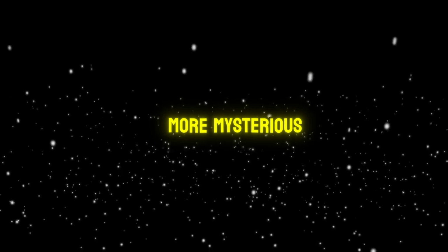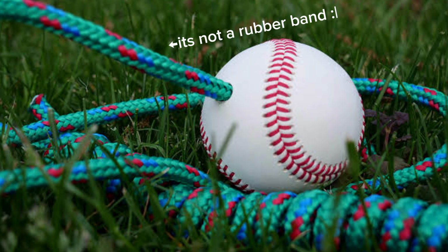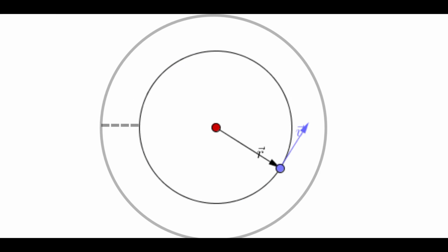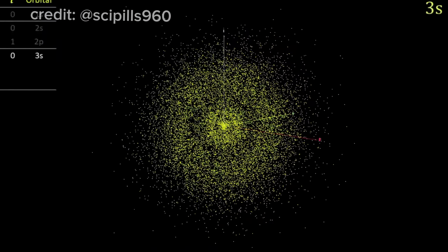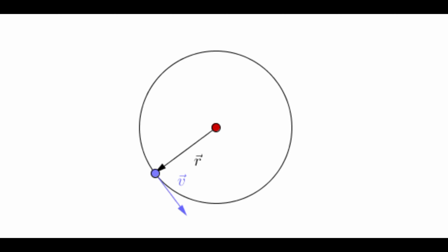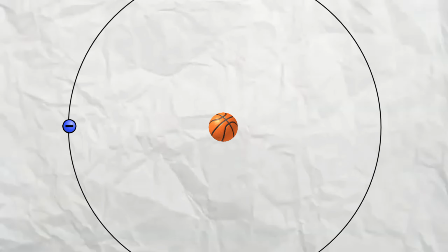But why the electron is so far from the nucleus is no more mysterious than some of your everyday experiences. Imagine that you tied a baseball to the end of a long rubber band. You hold the other end of the rubber band in your hand and start swinging the ball around in a circle. The faster the ball goes, the more the rubber band stretches and the farther away is the baseball. In an atom, an electron is attracted to the nucleus by the electromagnetic force, similar to your rubber band. Like your baseball, the faster the electron goes, the farther away from the nucleus it is.